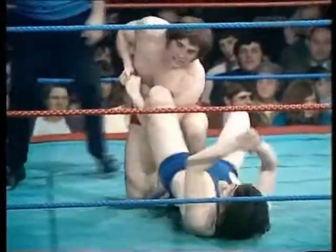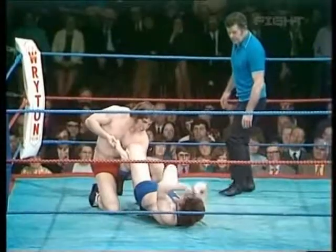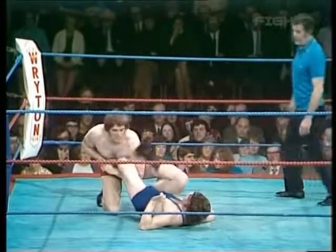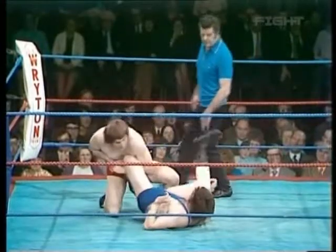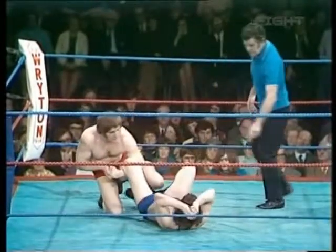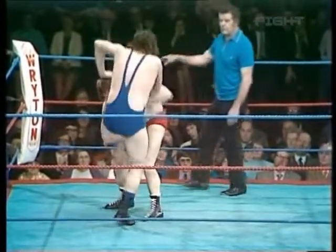Neatly out by Dhondt there. Tough hole to get out of, that figure four leg. He's got that folded leg pretty firmly. Time Mitchell tries for a counter hold, Dhondt lays it on a little harder. Less than a minute.